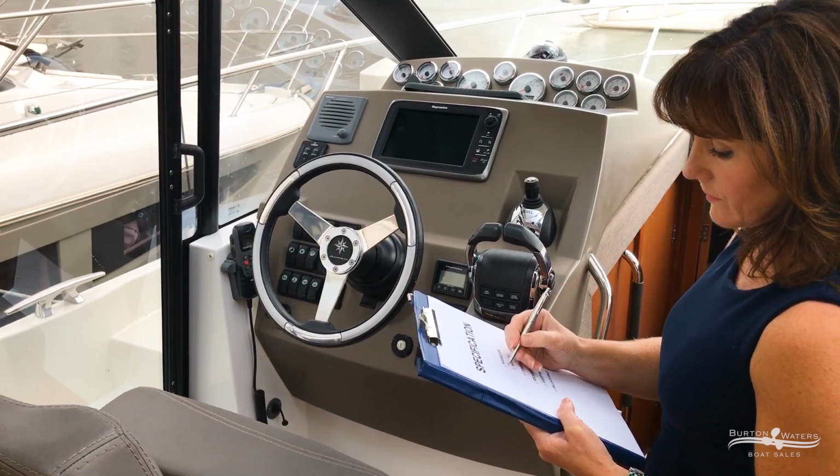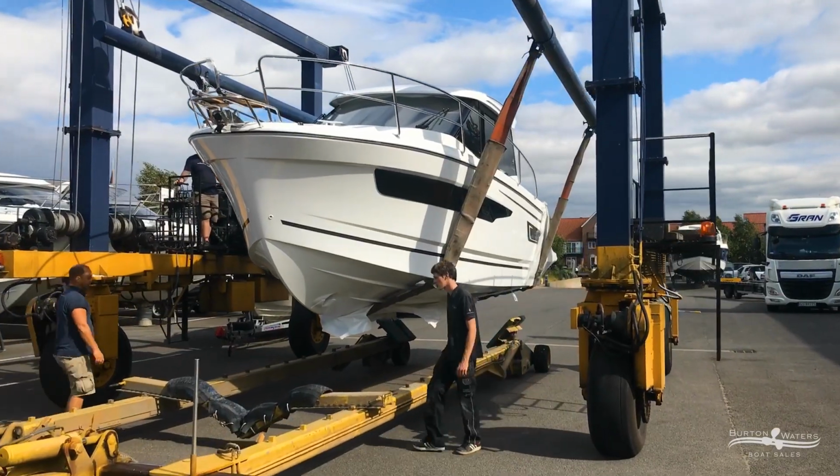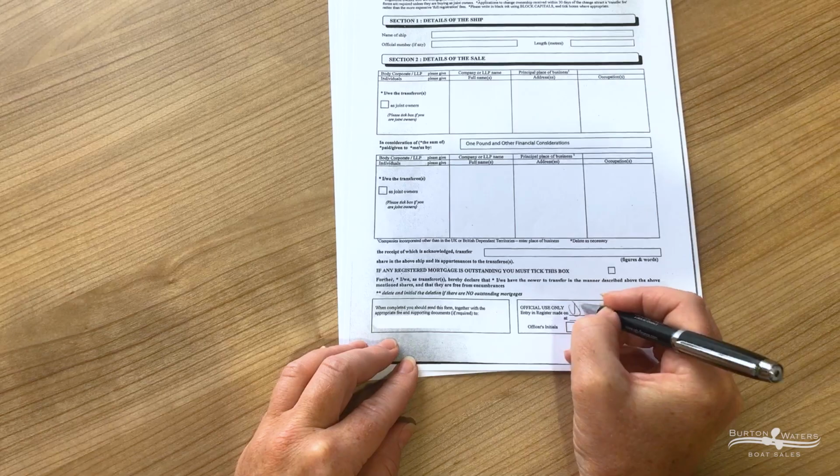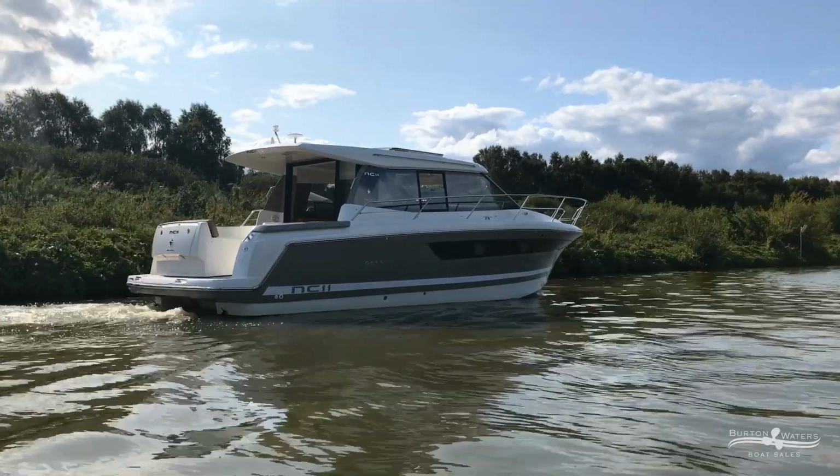Step 3 is the inspections. You inspect the boat you're looking to buy, and once you're happy with the results, we'll inspect your part exchange. Step 4, with both inspections being satisfactory, we can confirm the prices and move forward to completion and get you on the water as soon as possible.